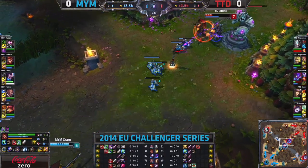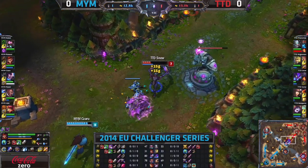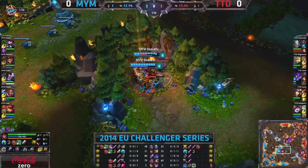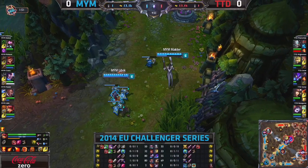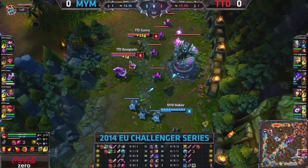All right. I don't think that Mokate on Wukong got off his armor reduction before he started spinning. I think he should have cast it early, though. If you get off that Q first, then it really helps out a lot for both champions. Yeah. It looked like he went right into the Cyclone.